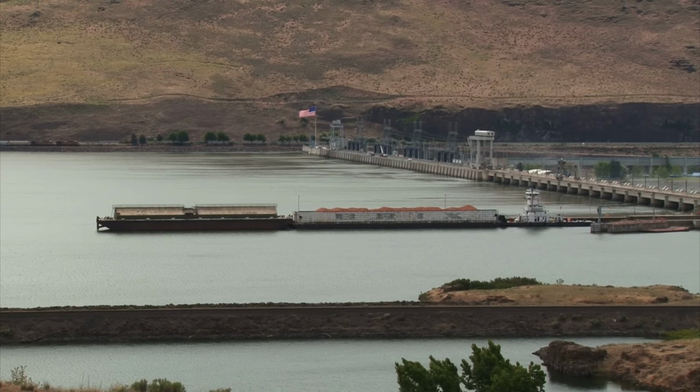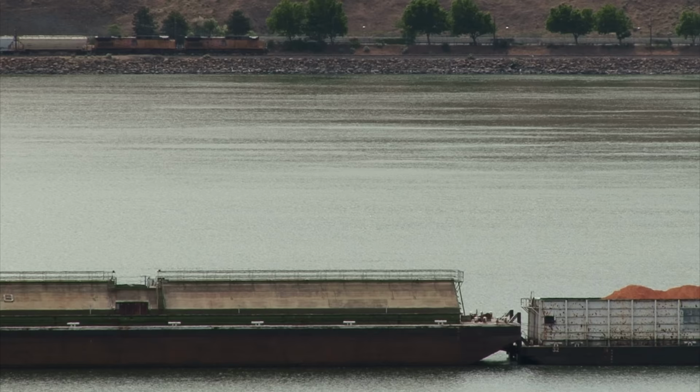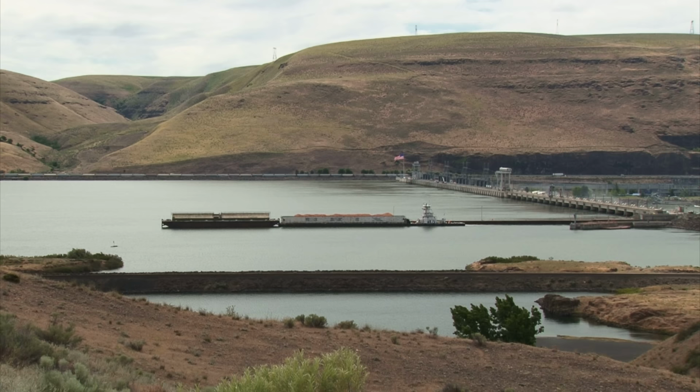A westbound UP grain train appears above the barge as it rolls through the siding at Gough, on the Oregon side of the river. This illustrates the intense competition for freight service along the Columbia Gorge.